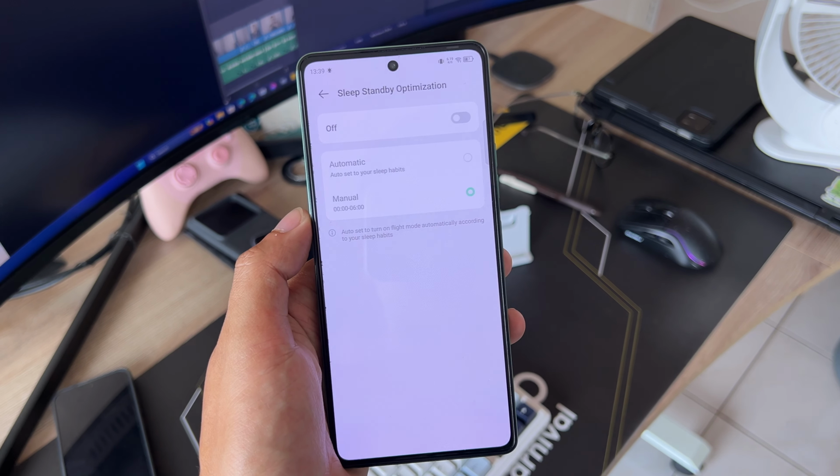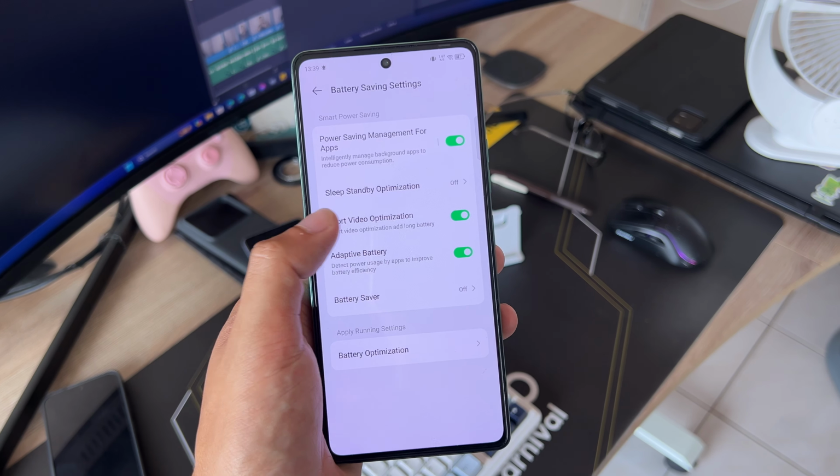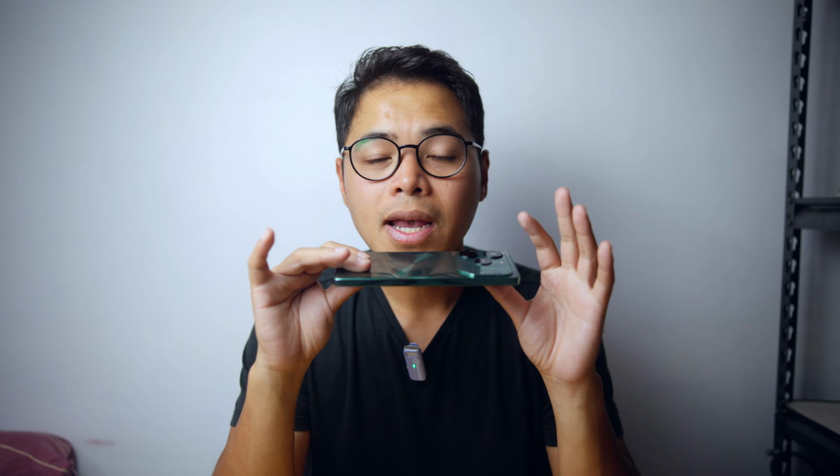But speaking of battery, Tecno has drastically upgraded the size of the Pova 6 Pro. The size now is 6000 mAh, and that is coupled with a 70-watt charging brick in the box that sees this phone go from 0 to 100 in just 15 minutes. By the way, who gets free headphones nowadays in the box? So that's a nice touch for Tecno to add for users.